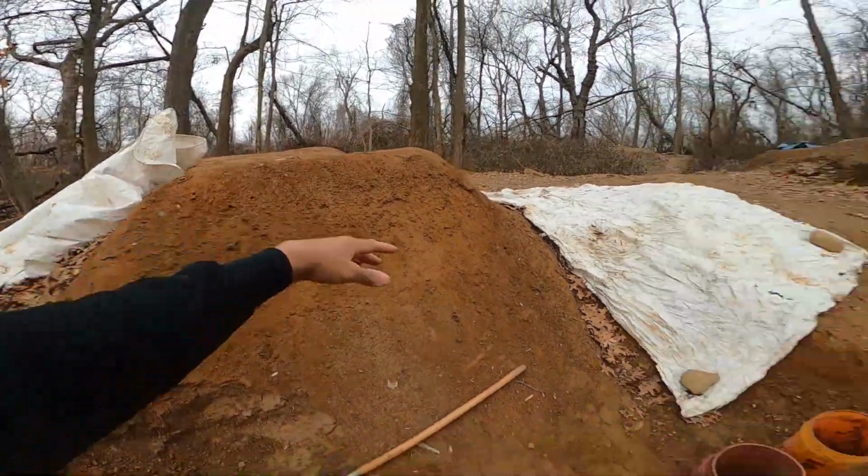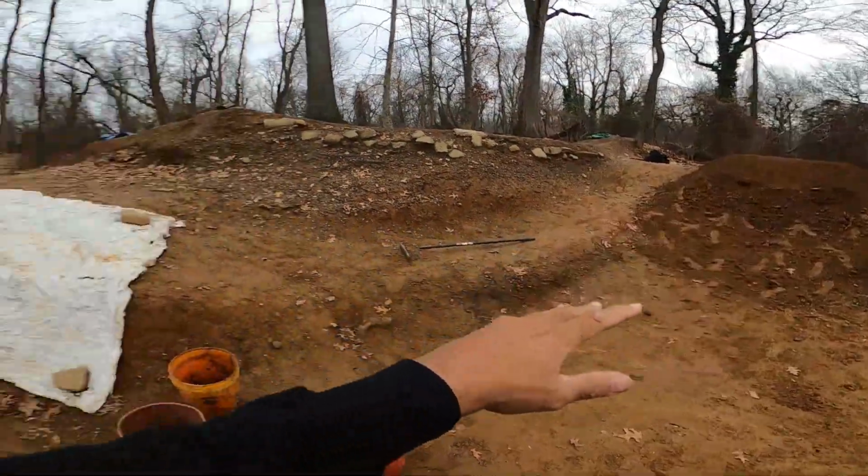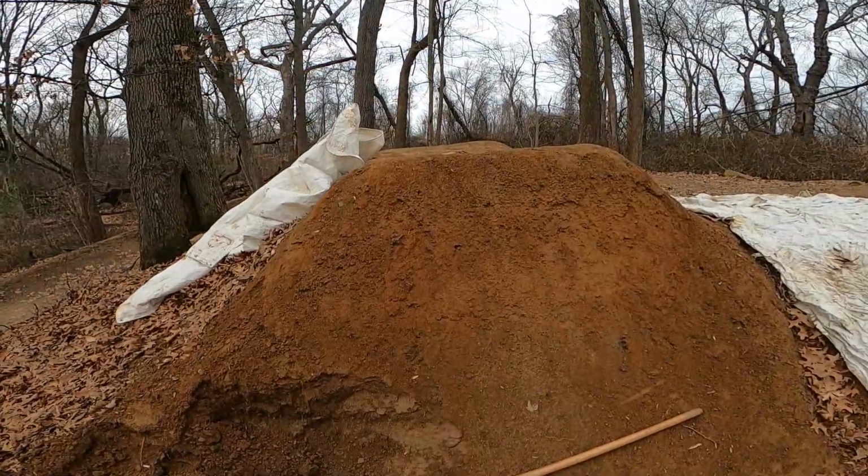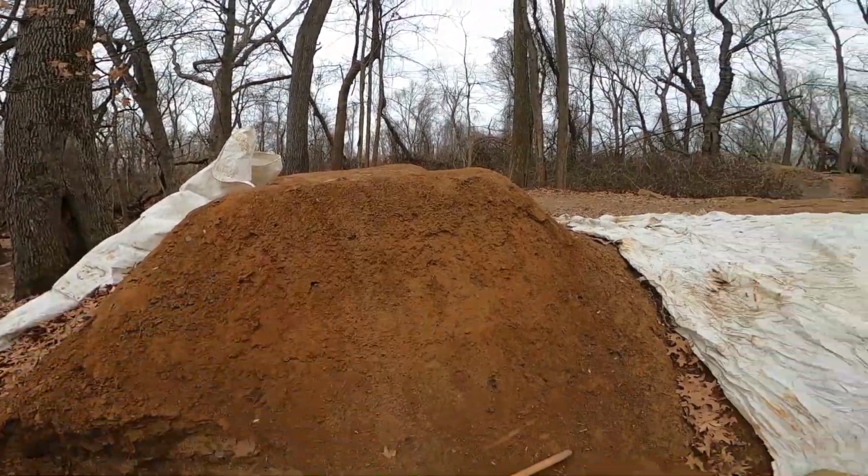So I'm just gonna dig down until I get this where I want it to be, and wherever this is at, I can make it into a temporary jump, or it might be a permanent jump, but it will definitely be something that you can hit afterwards.